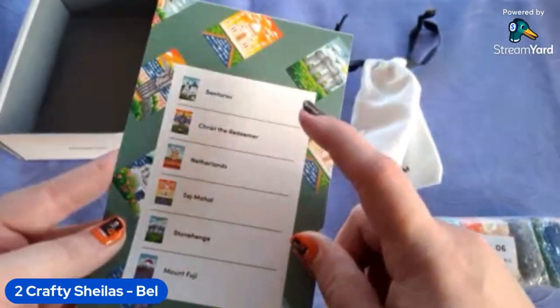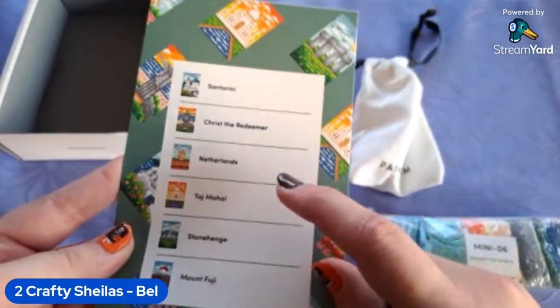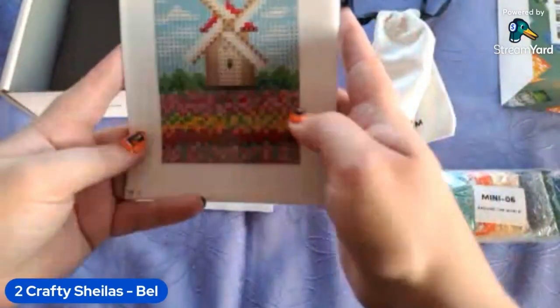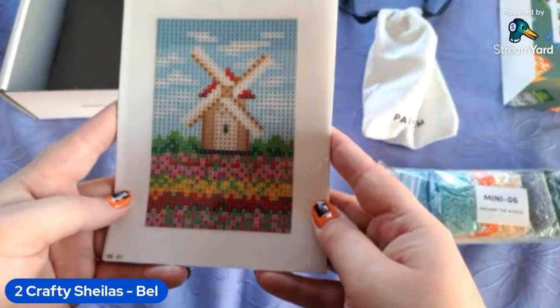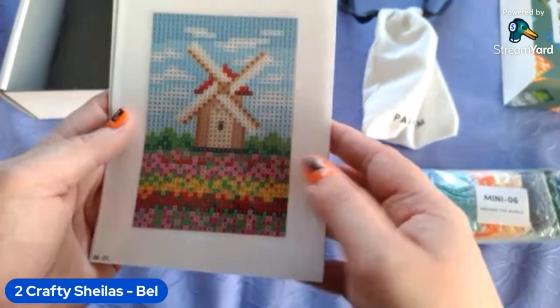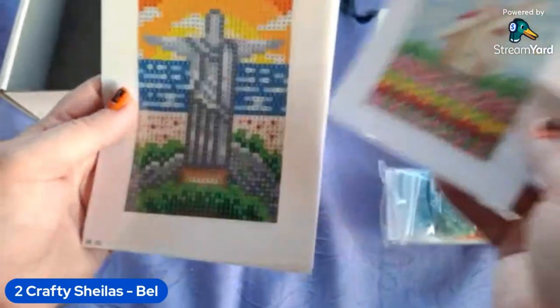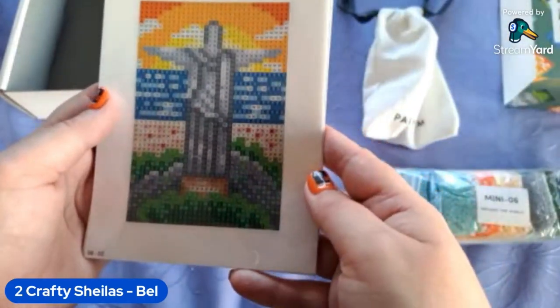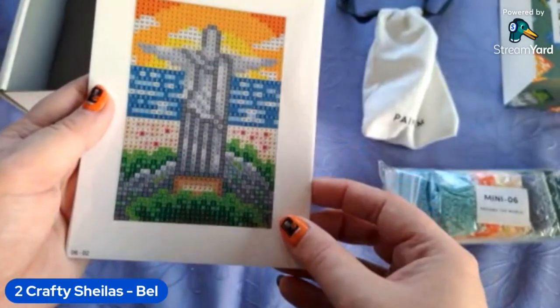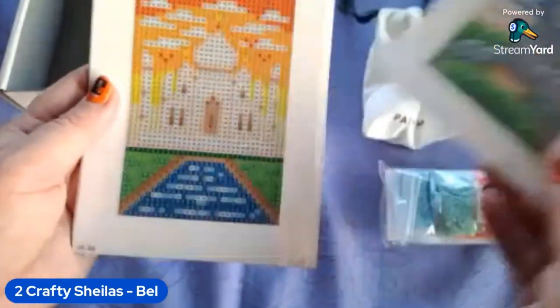Santorini, Christ the Redeemer, Netherlands, Taj Mahal, Stonehenge, and Mount Fuji. All right, let's go through these and have a look. So this one is the Netherlands with those beautiful, beautiful tulips. Yeah, lovely. Christ the Redeemer. I just love even the beach in the background. That's just beautiful. It's lovely.